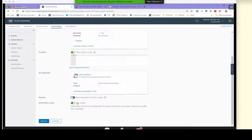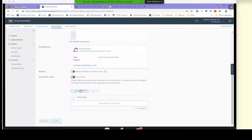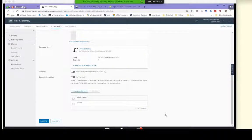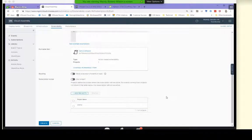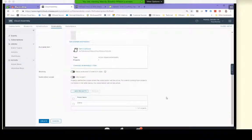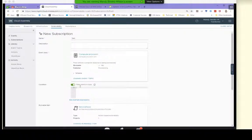And then you have a scope, right? Do we scope it to any project, or is this something that I only want to happen in particular projects? So I might say, I only want to do this particular one in the demo project, and I don't want it for my dog's project, because in that case, it's a dev environment, and the workloads are very ephemeral, and so I don't want to track them in ServiceNow. But demo has longer lived workloads, and I want to do that there. So these are the types of aspects you can do.